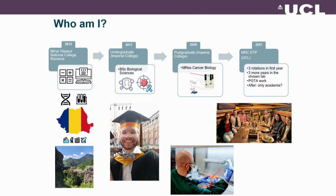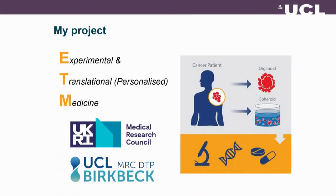And basically, since it's a very interesting structure, I won't be focusing on the rotation projects themselves, but on the PhD program overall. And the idea is that my overarching theme for the PhD program is experimental and translational medicine. It used to be called personalized medicine when I started, but all of these three terms are key terms that hopefully will be defining my PhD journey.